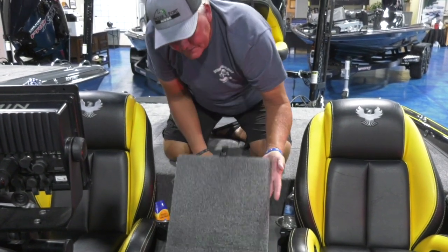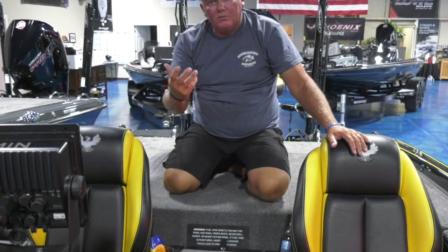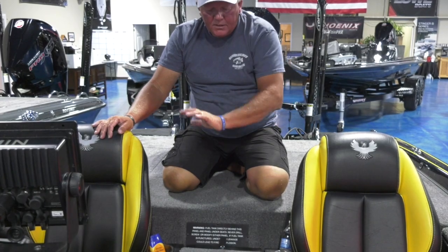And I think David McCormick said it last time, good idea. This faces backwards, the wind keeps it down, it's not gonna blow up, your stuff's not gonna blow out of the boat. So, great feature.